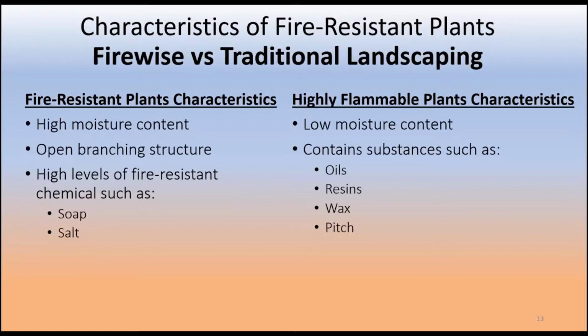On the other hand, highly flammable plants possess dangerous qualities. Low moisture content, flammable substances such as oils, resins, wax, pitch, and dry, dense understory near the trunk. They ignite more easily and intensify the energy of a wildfire.